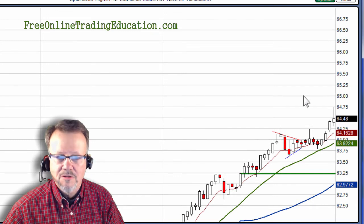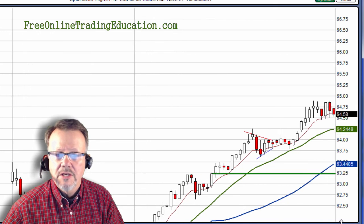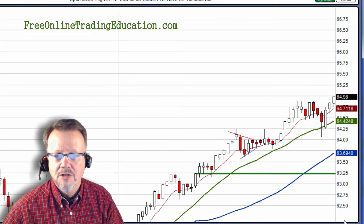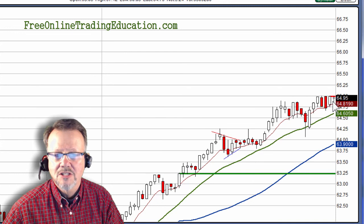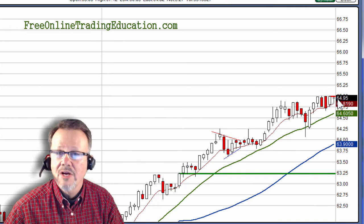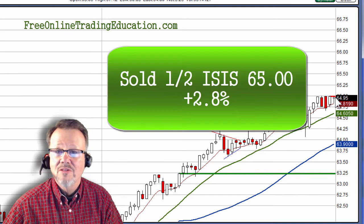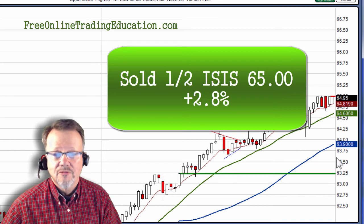And now we got this $65 even dollar amount. Could be possible resistance. And sure enough, it's basing underneath it. And now it's right up here to $65. And at this point, I said it's been here for, what, 4 candles now. I'm going to go ahead and get out. And I got out exactly at $65 for 2.8% on the first half.